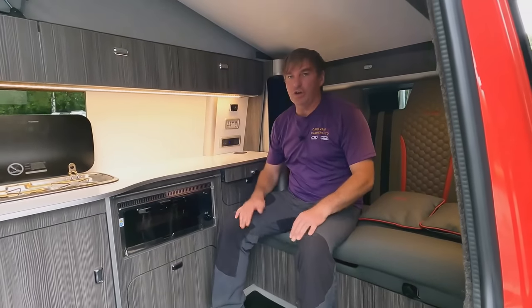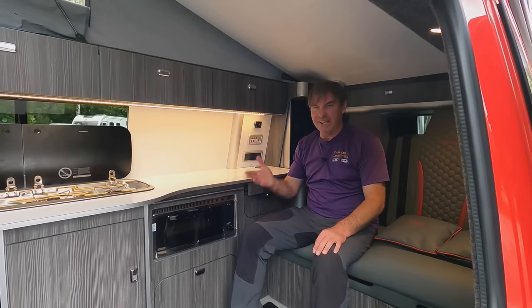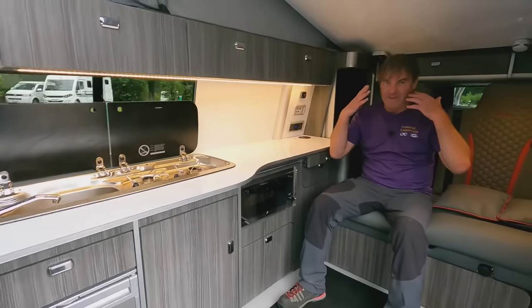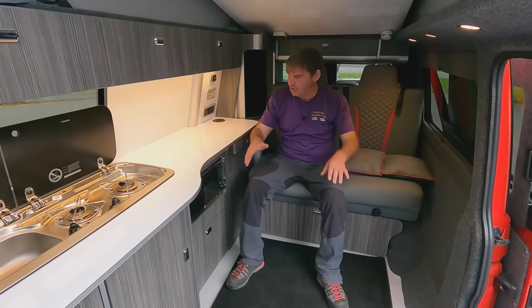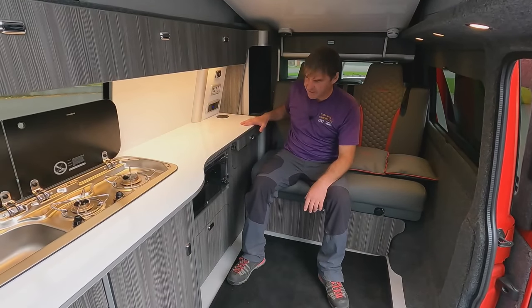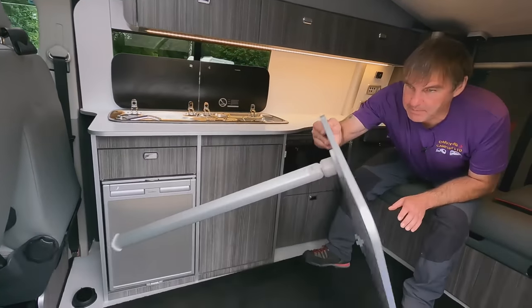So let's have a look. God, this van's massive. It's got that tallish appeal. Outside it doesn't look so big, but that area is huge. You've got all this prep area here. Then we've got the grill underneath. We'll get our table back in.